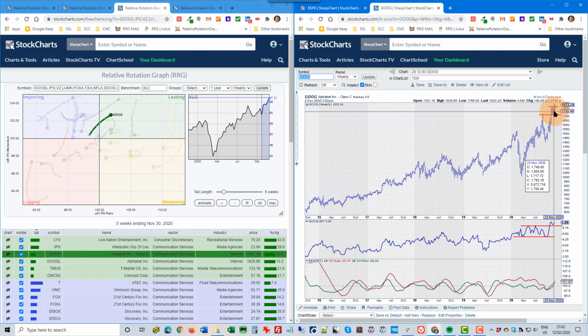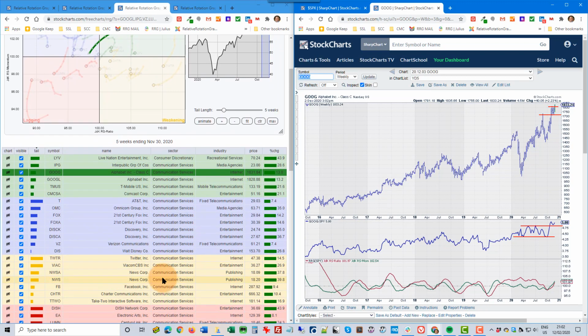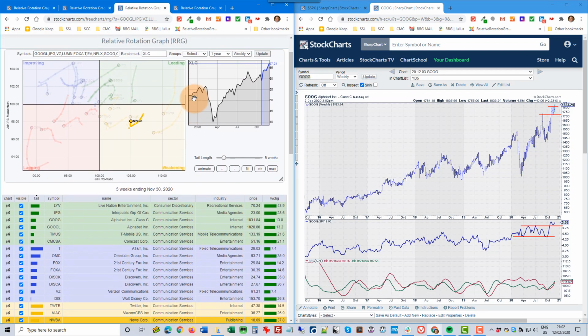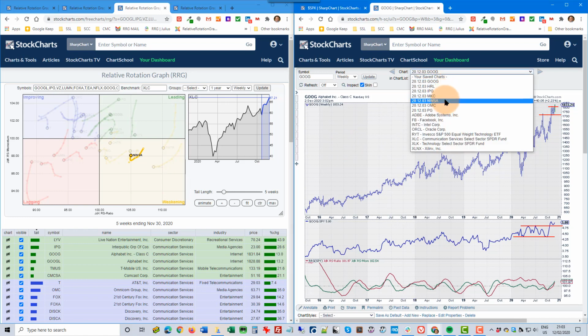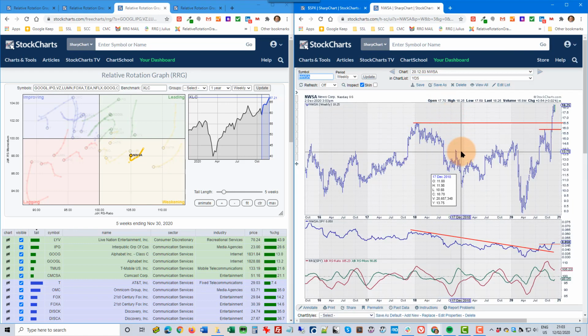Now, another interesting stock, because it's not only Google, is News Corp. And if you look at News Corp, that is inside weakening, but curling back up. And that makes it a very interesting stock to watch. And if we look at the price chart, then we know why that is. It actually broke to new highs, very powerful. And if you look at the relative strength, it has come out of that doldrums, out of that downtrend, and the turnaround seems to be in place right now with taking out that previous high.